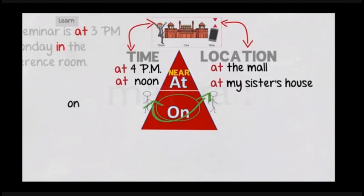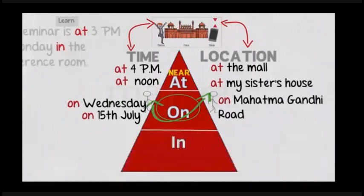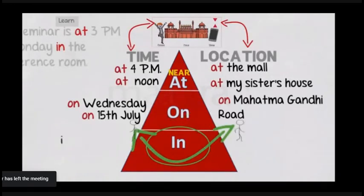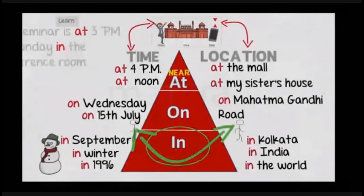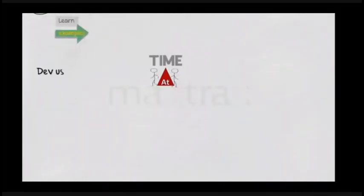On Wednesday. On 15th July. On Mahatma Gandhi Road. And in is used when we talk about larger, more general times and places. In September. In winter. In 1996. In Kolkata. In India. In the world. So let's look at some more examples. Dev usually shaves at 7 a.m.